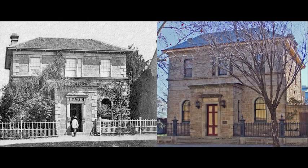Just up from the northwest corner is the beautiful Kiora building. After the hotels, it was the first major commercial building in Albury. It opened its doors as Albury's first bank, the Bank of New South Wales, on June 1, 1857.